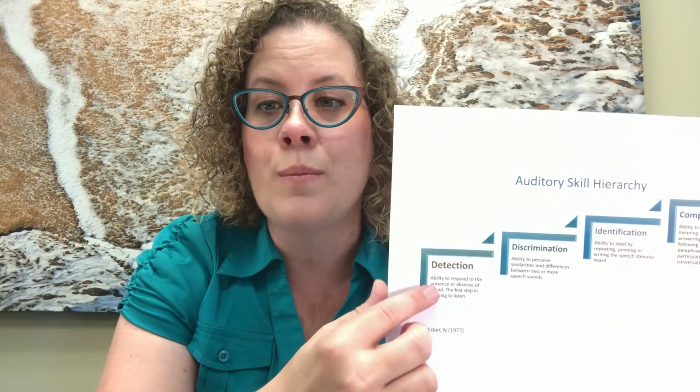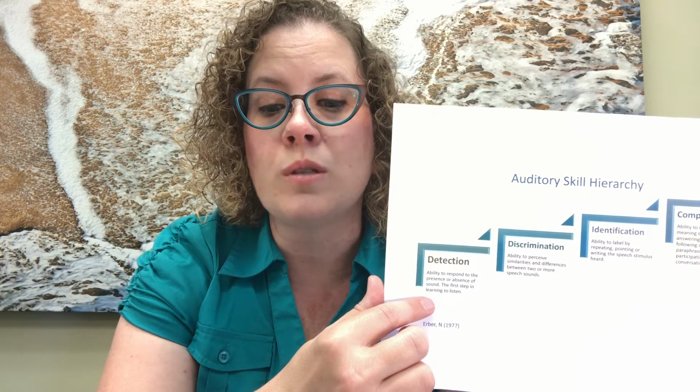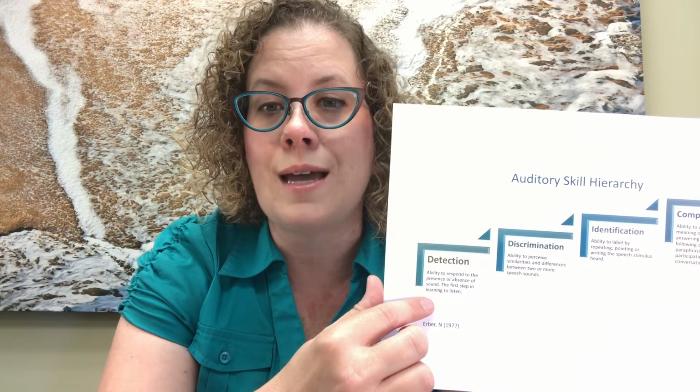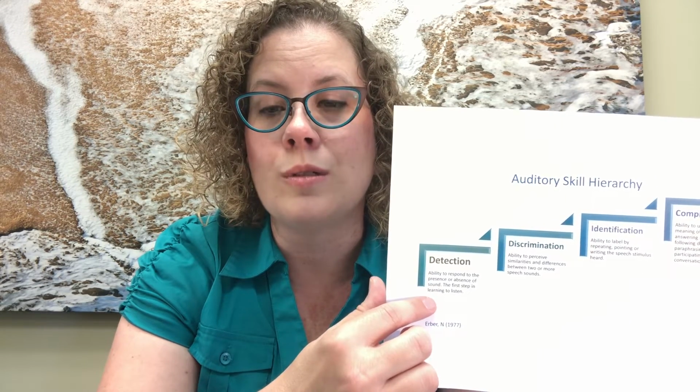Okay, so what do you need to have in order to have really good auditory processing, which leads to good understanding and listening skills, and then leads to good language processing? I'm going to talk to you about Erber's model of the hierarchical auditory skills development. So the first thing that needs to happen is you need to have detection, okay? Detection is the ability to respond to the presence or absence of sound, and it's one of the first steps that must be developed in learning how to listen.